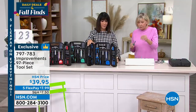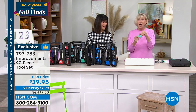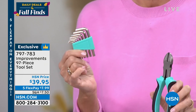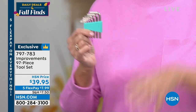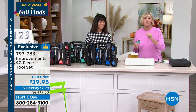So think about everything that you're getting with this set, how easy it is to put a kid's toy together because you've got all those hex wrenches. Think about how easy it is to strip the wire on something that you're doing because you're getting the right tool, just a hammer and a nail, and have everything in its own molded plastic case that's lightweight and organized. Pop it in a drawer, leave it in the car, put it on a shelf. It's ready for you every single day you're going to reach into it.